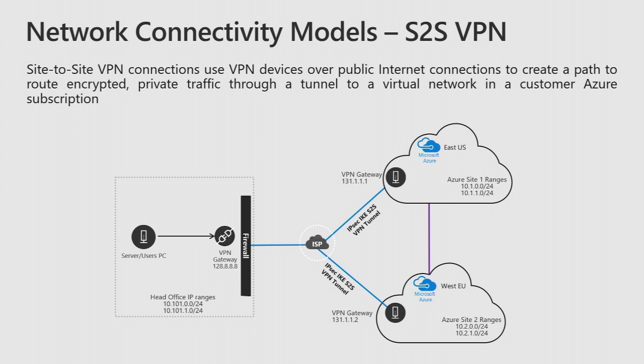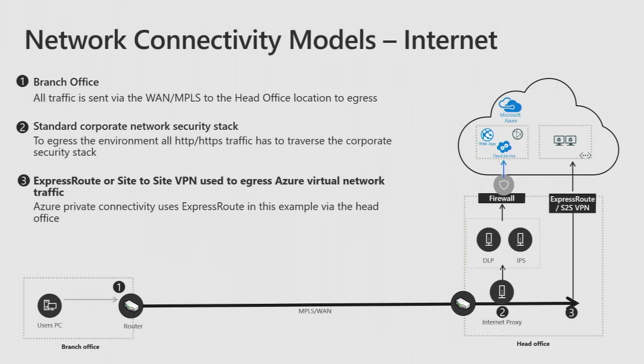But if we move on to the internet model, we have a basic diagram here using my branch office to come back through my MPLS and out through the security stack we described before, our internet proxy, because we're talking to public IP space. If we don't do anything, the default path in many corporate networks is: this is internet, not internal traffic, it's internet bound, we treat it as internet.